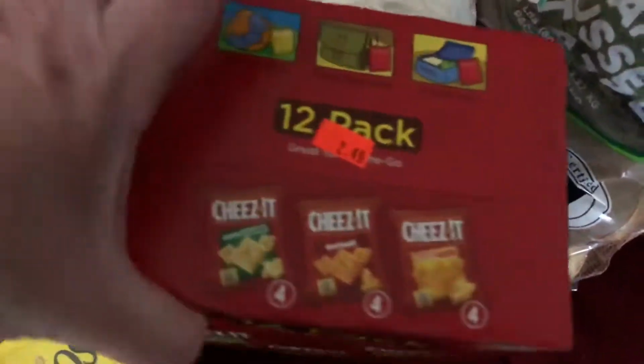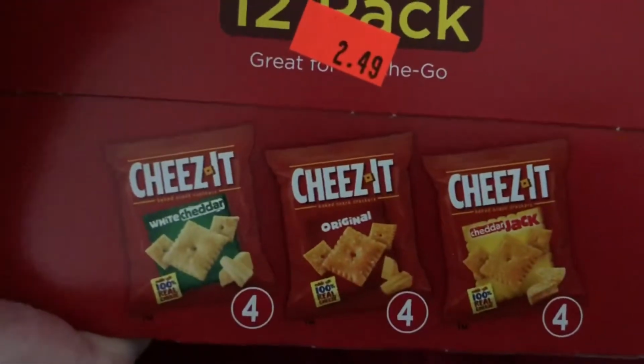So this is the 12 pack. It's got three flavors in it, and these are my kids' favorite kinds. And then just a bag of russet potatoes.